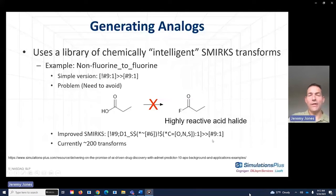And here you can see the much more complicated SMIRKS code to make sure the fluorine only goes where you want it to. Currently, we have a library of about 200 transforms, but we're constantly adding more as new bioisosteres come out. We want to be able to incorporate those and any new information we get from our medicinal chemistry team.